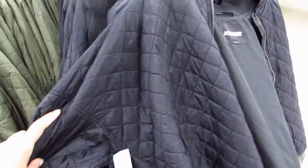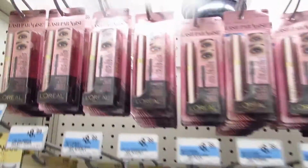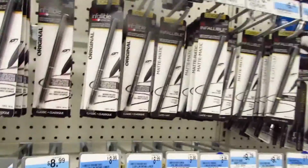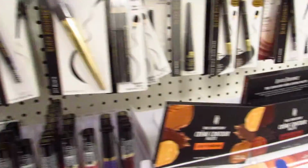It's a little boxy. Okay guys, we're at KMART. We're at the makeup section. This is the L'Oreal section. This is a lot of mascaras. And what is this? Eyeliner. And they have Black Radiance here.